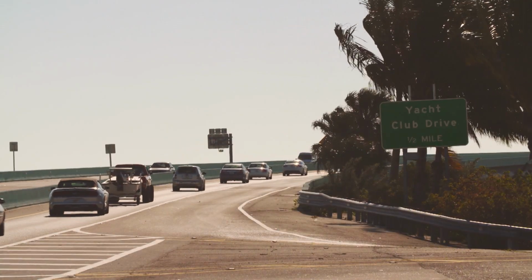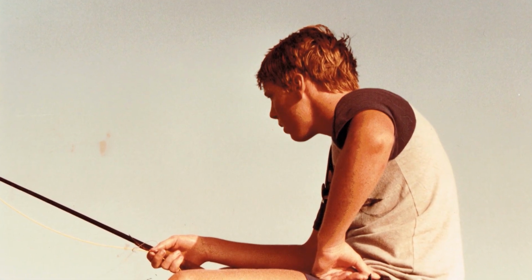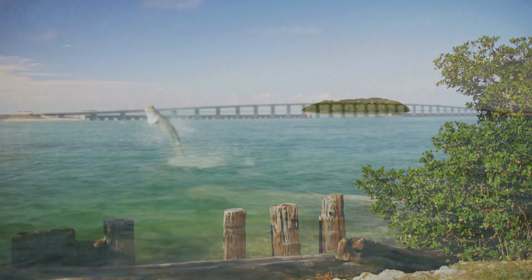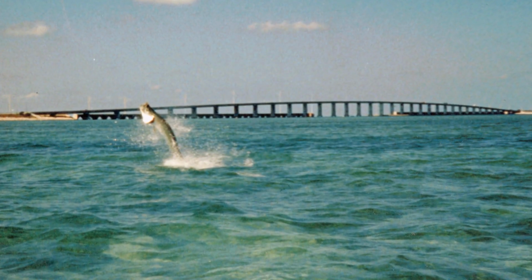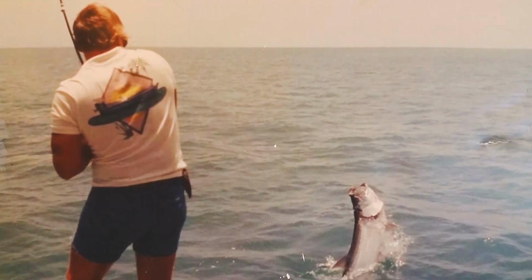I would hop in my truck when I was supposed to be in school, and I would just drive down to Islamorada or Marathon and sit on the edge of a bridge and just look at the horizon and just imagine what was going on off in the distance with the fish. I mean, that place in those days, thinking of what the Keys did to me, you know, it left something deep inside me that'll never go.